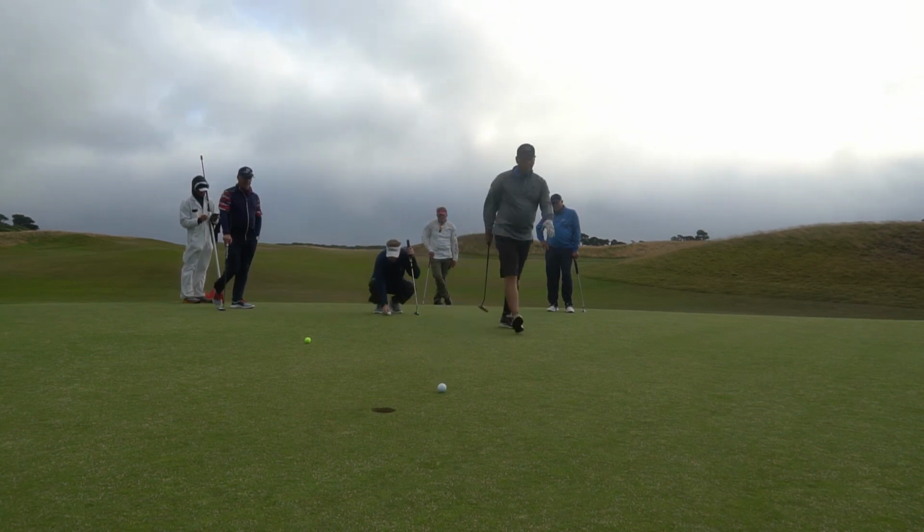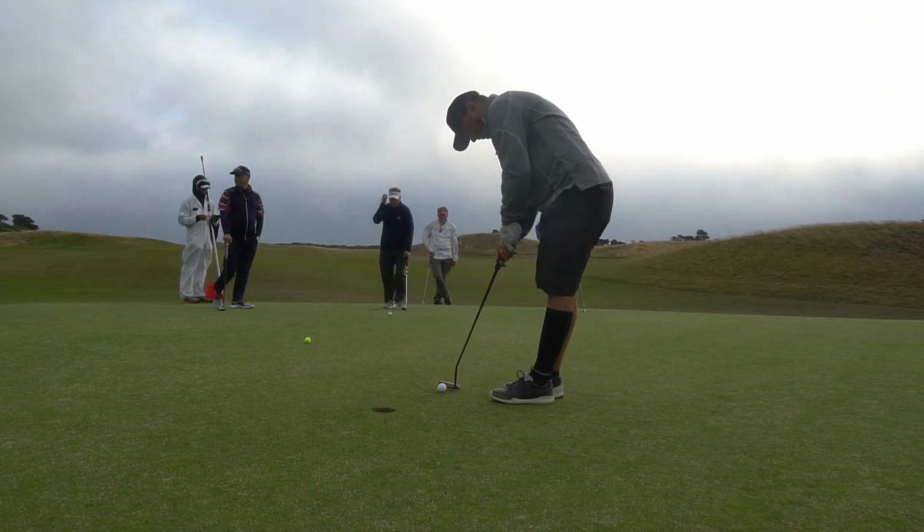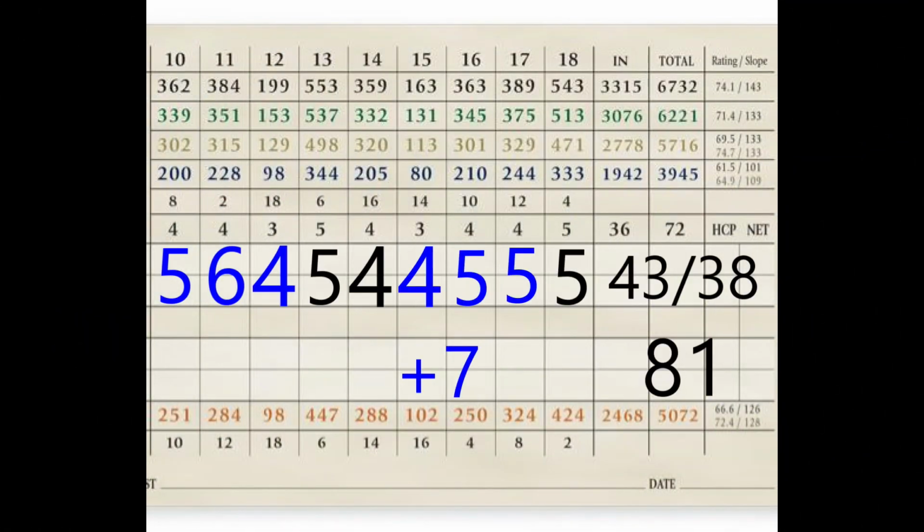And there it comes in at the right. I pulled a little bit. Obviously I didn't hit it. It's not going to go in if you don't hit it. But anyway, par on number 18. Great experience at Bandon Dunes Golf Course.